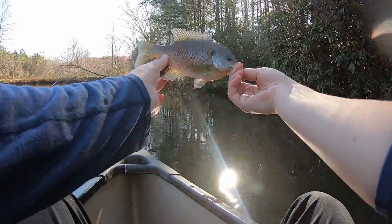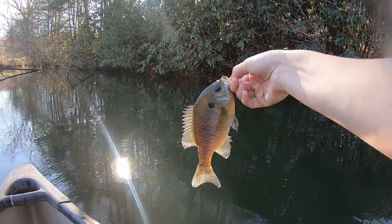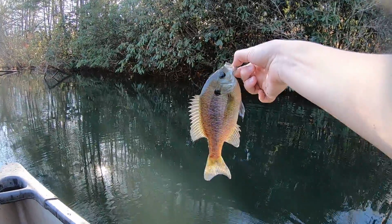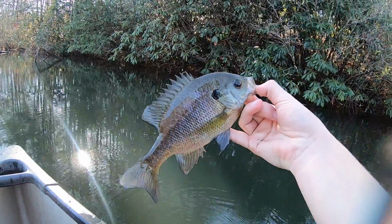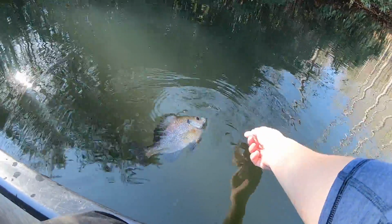All right, I finally got this bluegill unhooked. So this one is about the size of the first 2 bluegill we've caught. And then that second one, which is like really big, but all of them have been pretty solid. Definitely been some pretty solid bluegill.